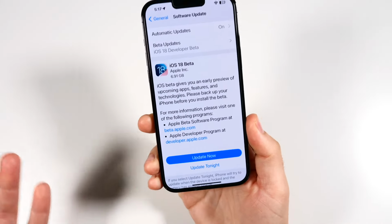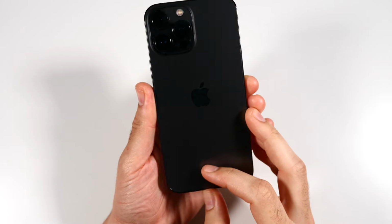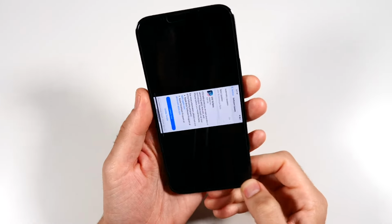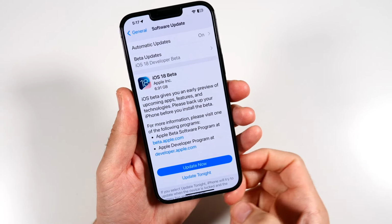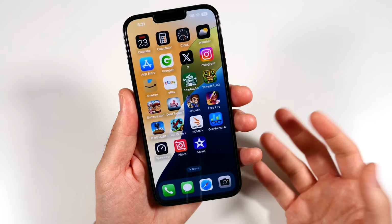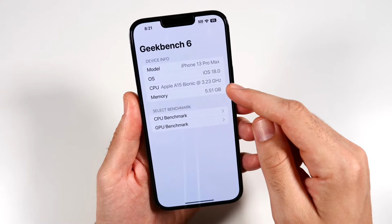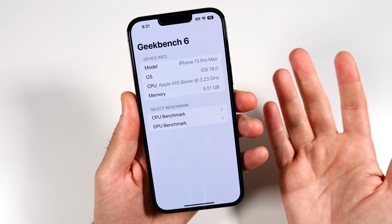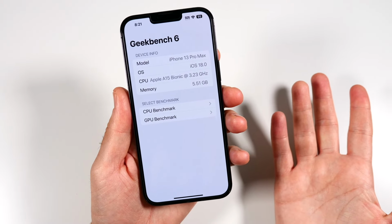You can see it comes in at around 7 gigabytes on the iPhone 13 Pro Max, and I have some good news. It's been pretty good here for this phone, probably mostly due to its 120 hertz still being a great feature, along with the phone having a pretty decent chip, the A15 Bionic. You'll see the A15, 3.23 gigahertz, and 5.51 gigabytes of RAM, which is basically 6 gigs of RAM.